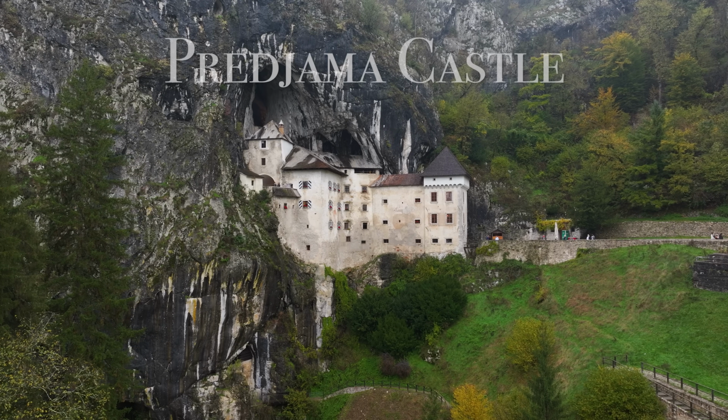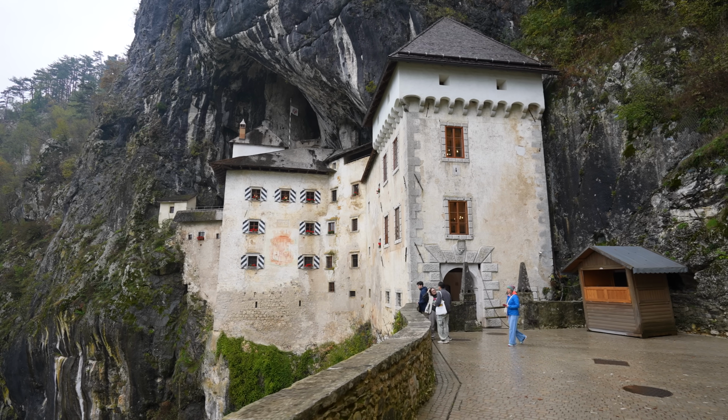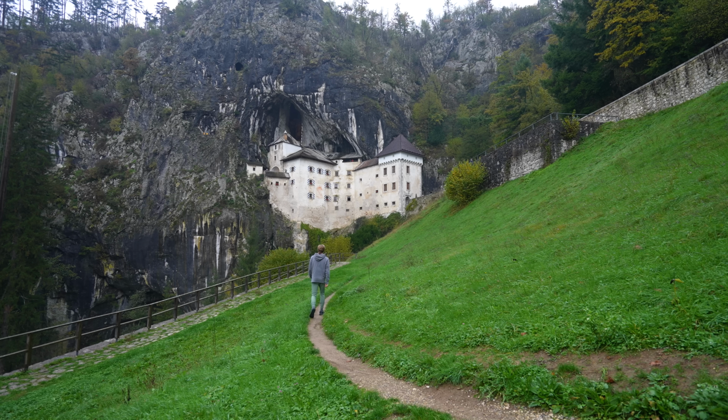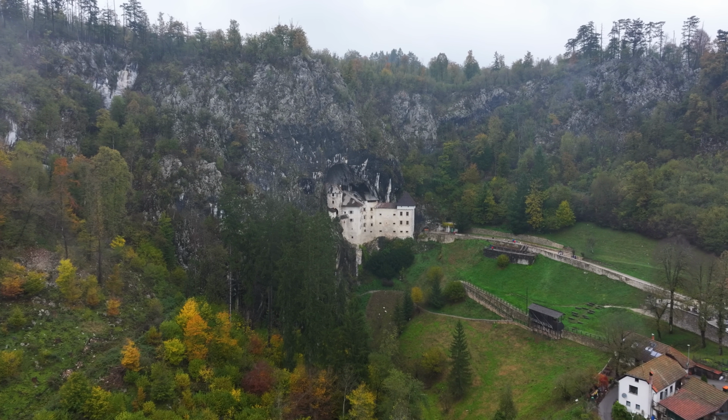After, we're going to visit the nearby Predjama Castle. Located just 15 minutes from Postojna, Predjama is the world's largest cave castle. It dates back to the 13th century and has a fascinating history. The castle was destroyed 2 times, and the fortress that you see today was built in 1570.